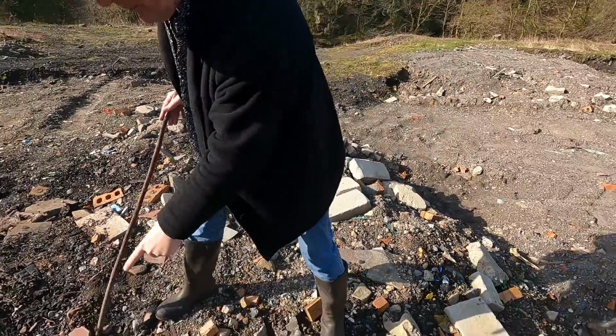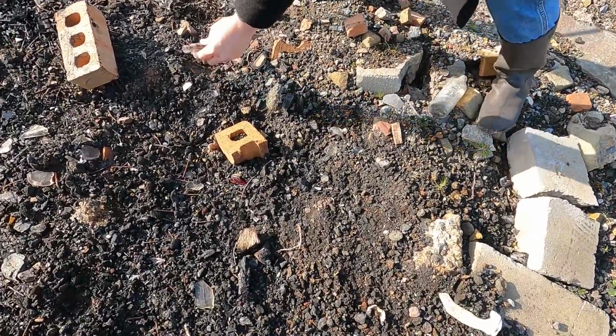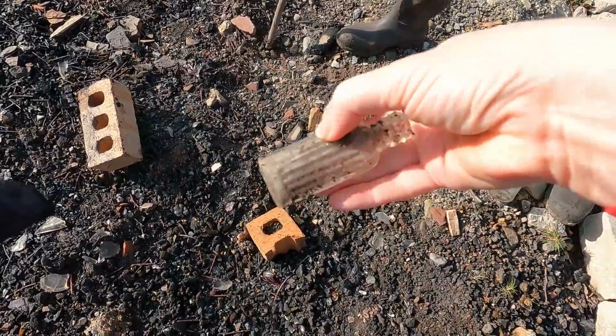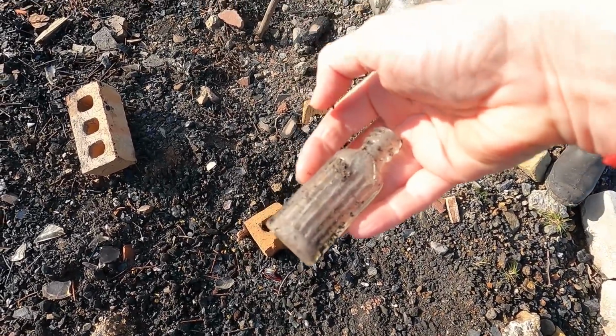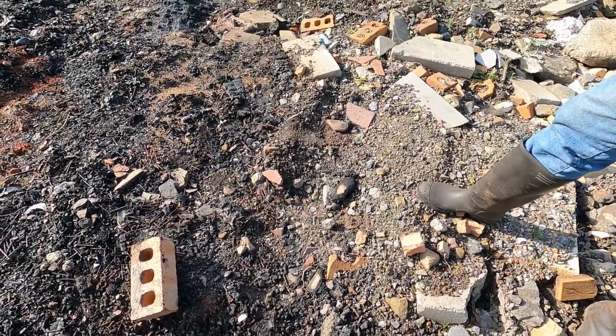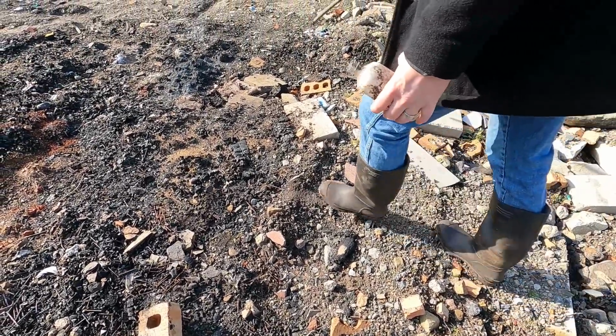Because just here. Oh, it's a little dinky bottle. It's a poison bottle. I didn't know that till I picked it up. Oh, isn't that lovely? And a little crock. Oh, a little medicine bottle. Another bottle there. And as you were filming, I noticed just over by here.